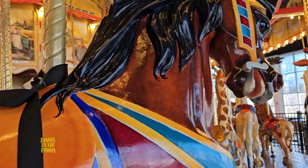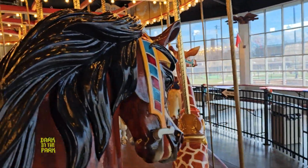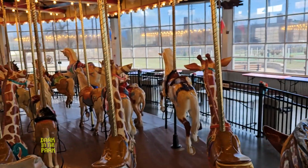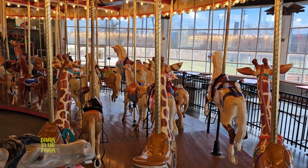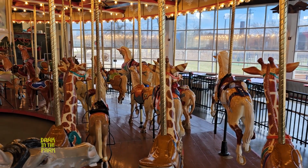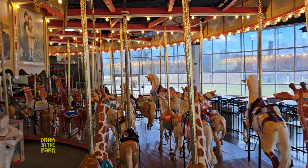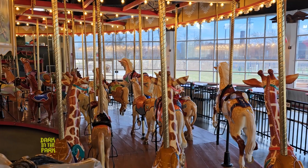Now, they do have seat belts on these horses, but luckily they don't have adults put those on. That would be really annoying. I don't like it when I have to wear a seat belt on an old carousel, or a new carousel for that matter.